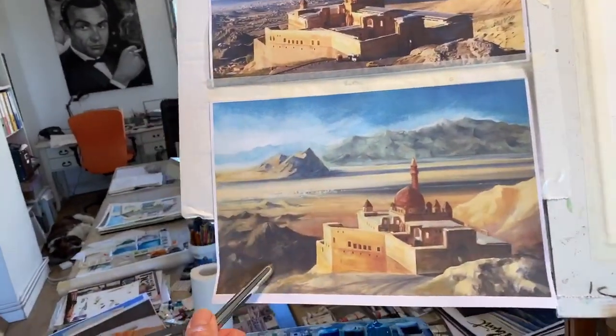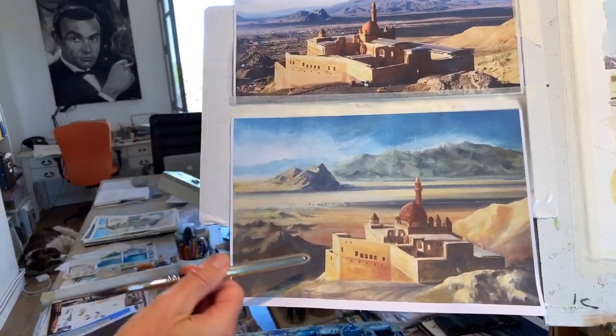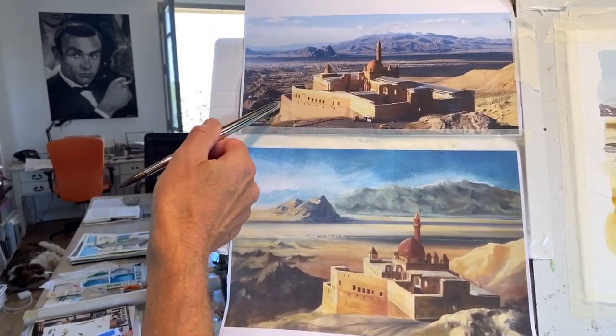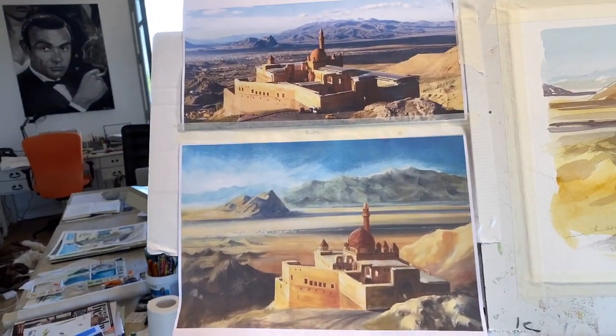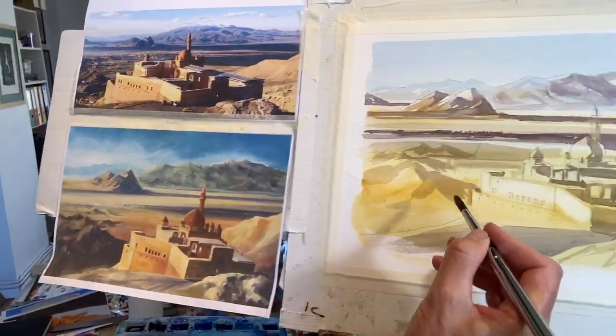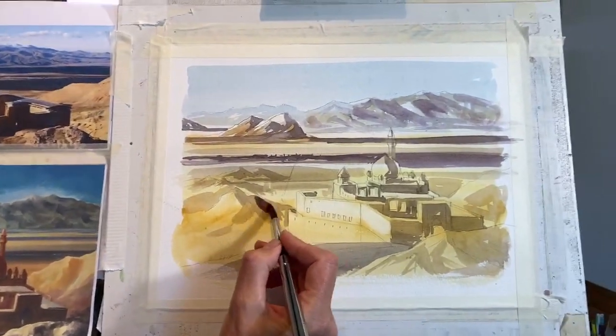quite strong down here. If you look at the difference. What's nice is that if you make it dark here, that shines out. So I'm going to take a go at this. Let's have a look.